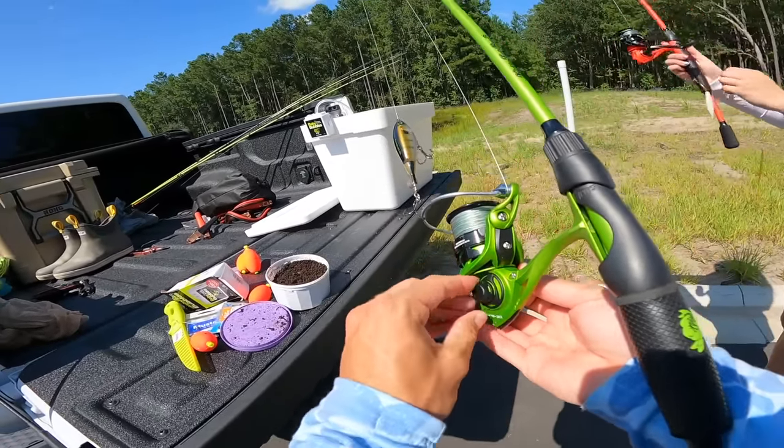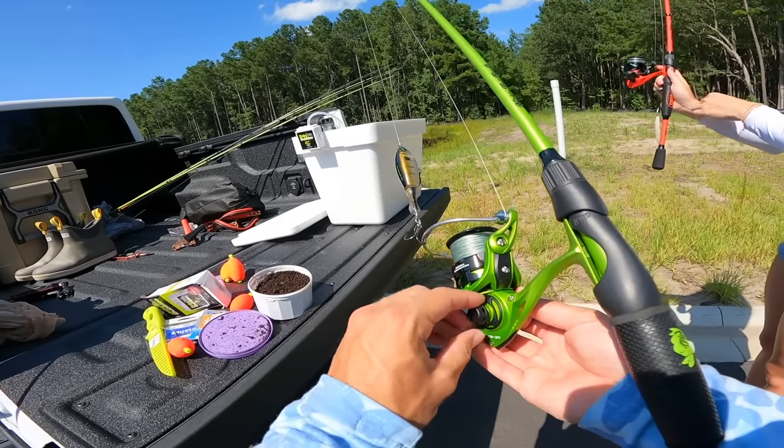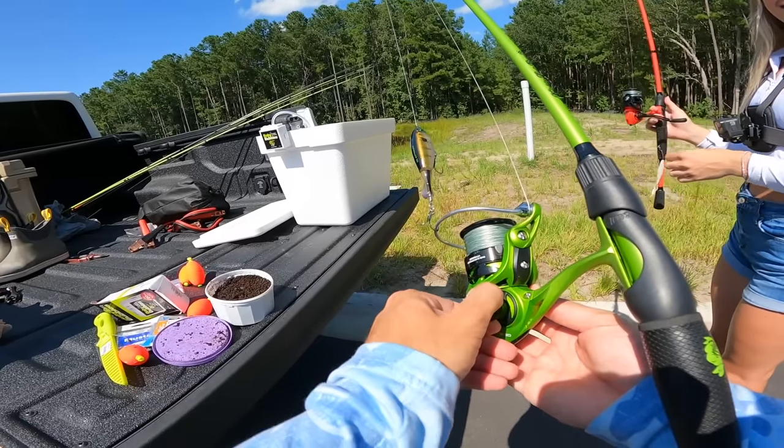Okay, I'm actually gonna flip this handle around, guys, because Connor was using this last and he likes it on the right side for some reason. He's a little weird like that, if you know what I mean.